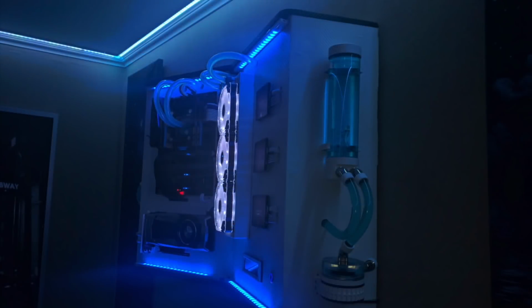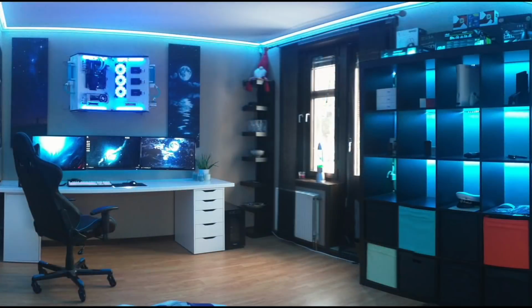So if you made this by yourself, then that's some extra props to you, man, because this looks beautiful. And then a nice wide shot so we can see the rest of the room. And yeah, this is definitely a gamer's paradise here. Some shelving units to show some things off. This is awesome in every way imaginable.